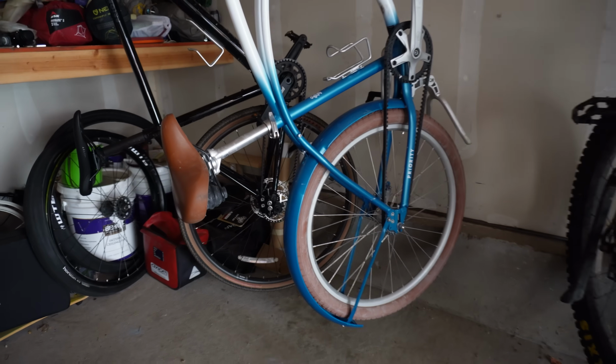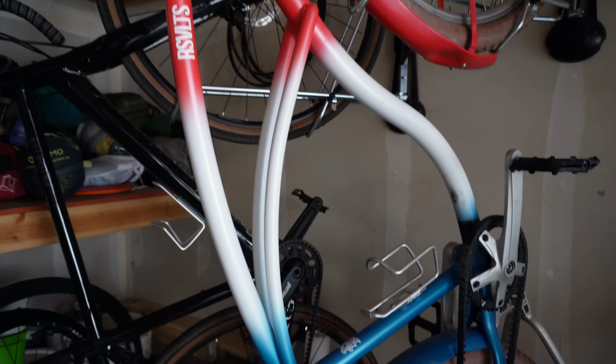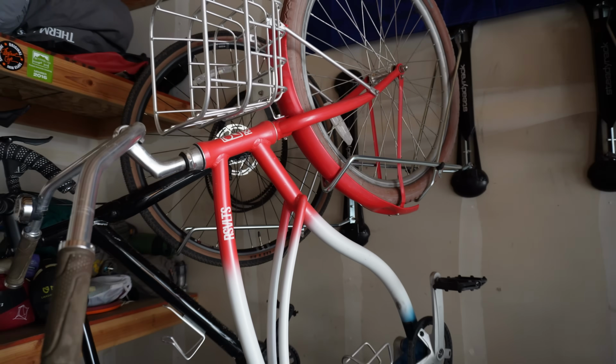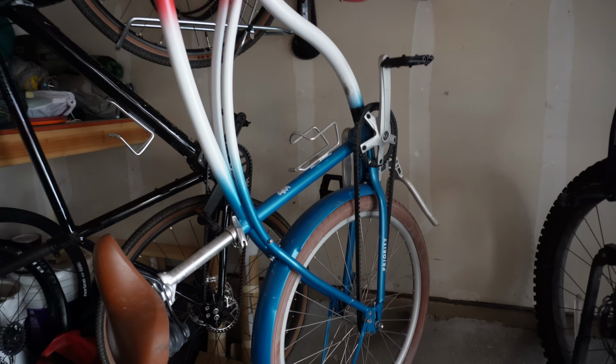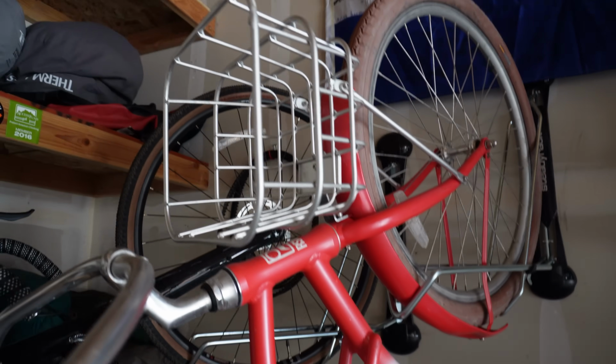Here's another one of my Priority cruiser bikes. This was a custom paint job they did for a brand, red, white, and blue, like a bomb popsicle, you know? I ride this one, of course, on the cruiser ride, especially near July 4th and Memorial Day, patriotic days. I love it. And I have a little basket up here. I like the little basket.